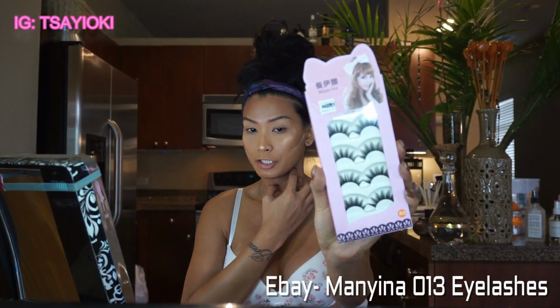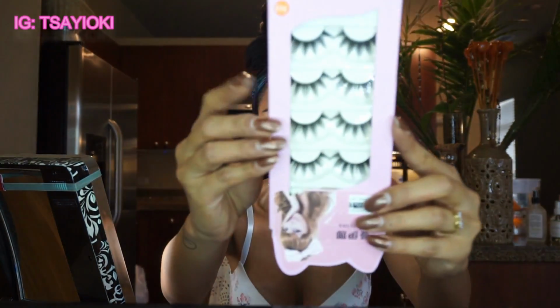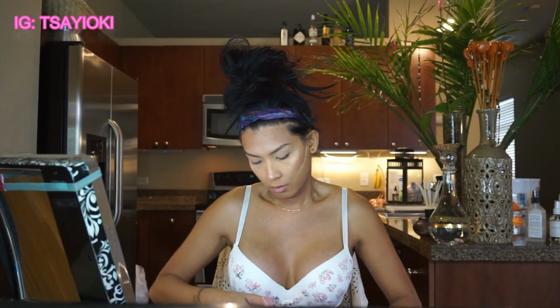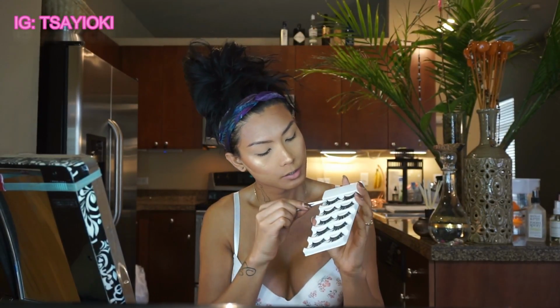Now we are going to be using lashes that I purchased off eBay. I like them to be pretty long and flary. They're really, really nice and I love them. I have like a zillion under my sink right now. So I'm gonna go in with my tweezers and we're just gonna pull the outer corners of the lashes and then place.